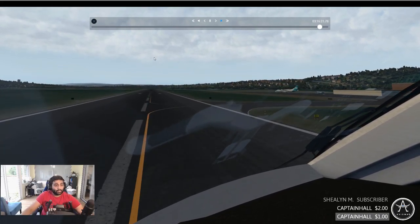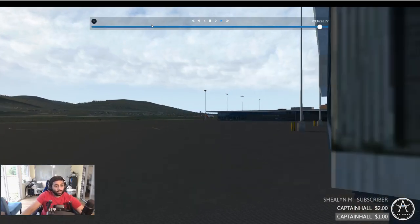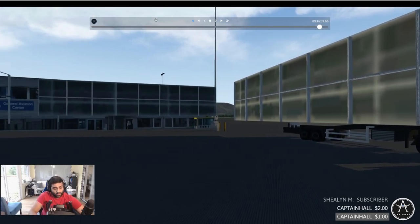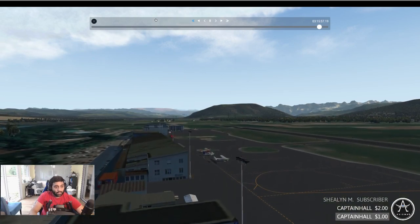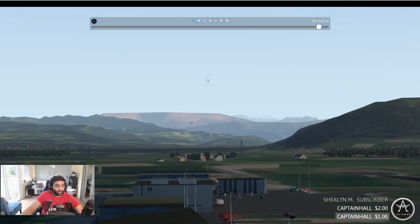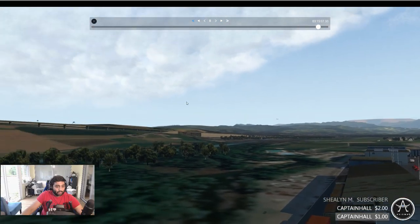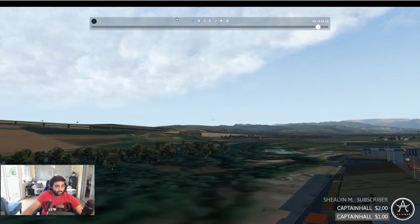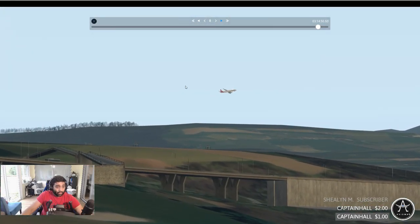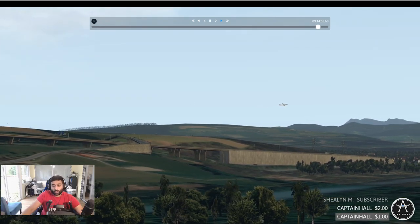Okay. That's pretty good. Let's have a view from the tower, which of course... Let's see the whole approach. Yeah, why not? Not the whole thing, but here we go, coming in to land, turning.